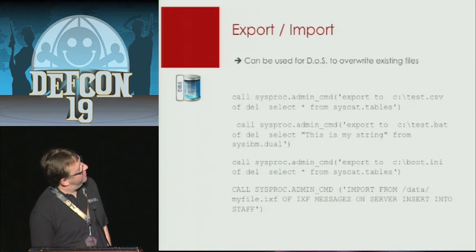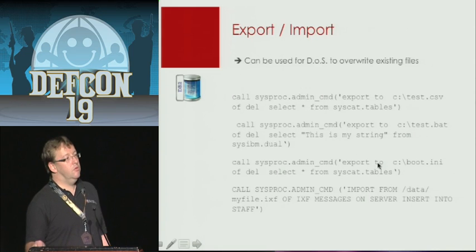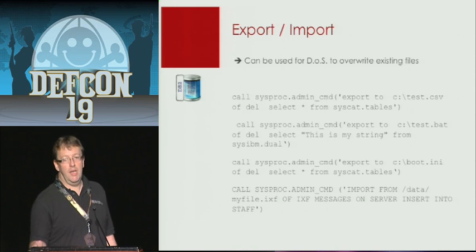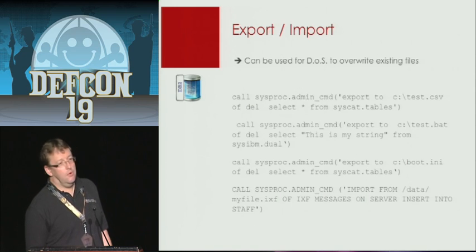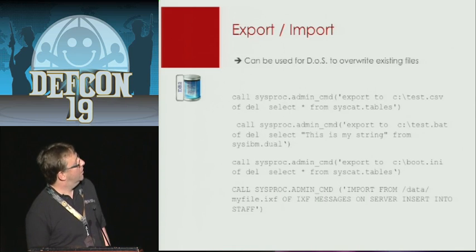With import-export, I played a little bit. By using this ADM CMD, it's quite easy to use. You say export to, and then you are creating a test file. And what I did on my test system on Windows, I was able to overwrite the boot.ini. So this export command does not protect your files. If you overwrite the executable, this executable is overwritten by the export statement. So you can use it for a denial of service to destroy files on the database server.